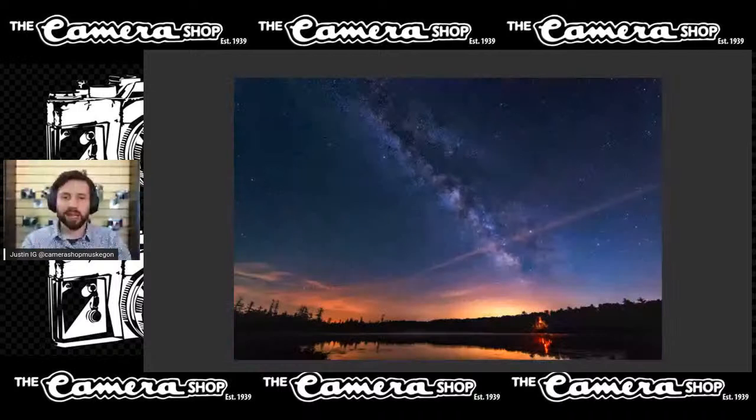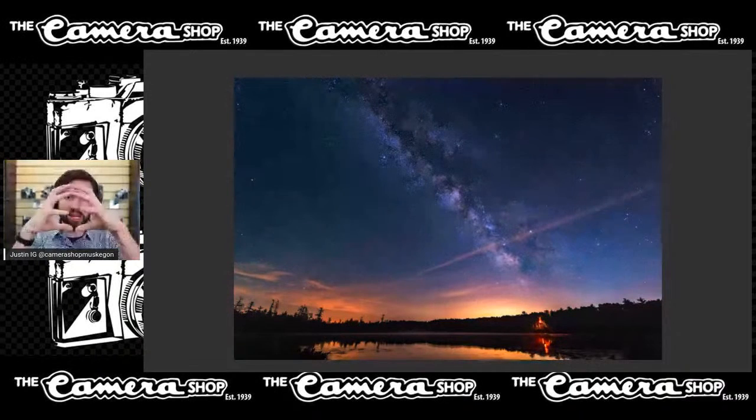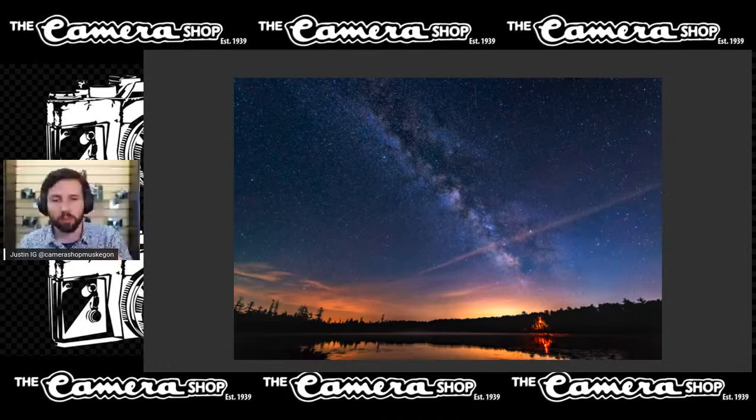Again, using the Milky Way as that leading line, doing the bottom interest as a third, and using the top portion of the image to set the tone. That's where the most visual interest is, even though we got this little smidge of interest in the bottom, but we got these nice leading lines with the clouds moving from bottom left up to the top right.